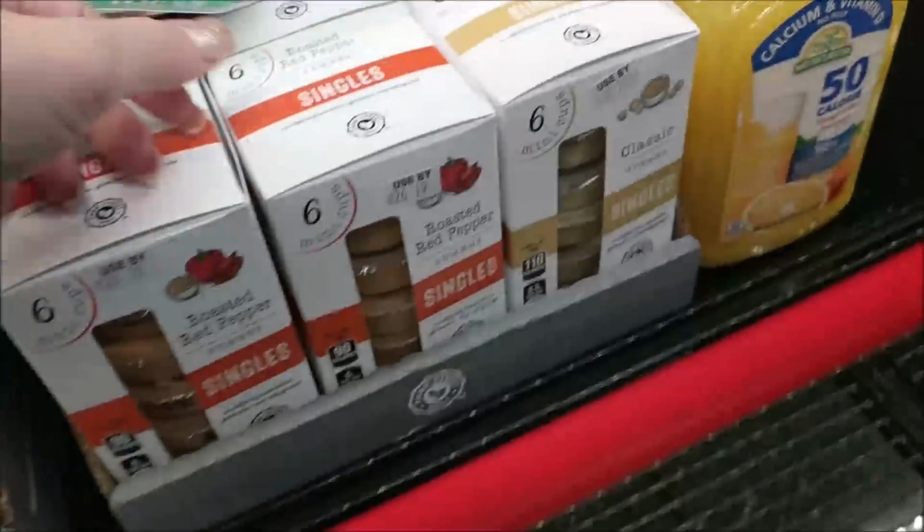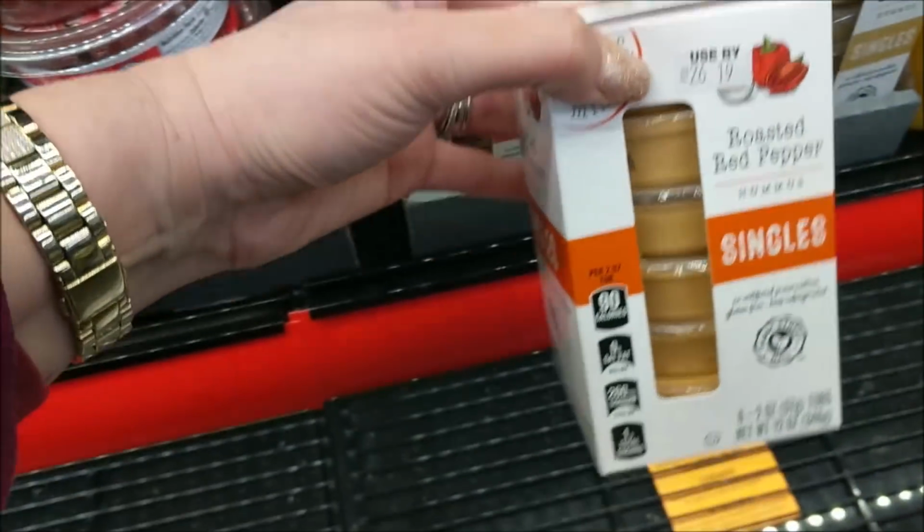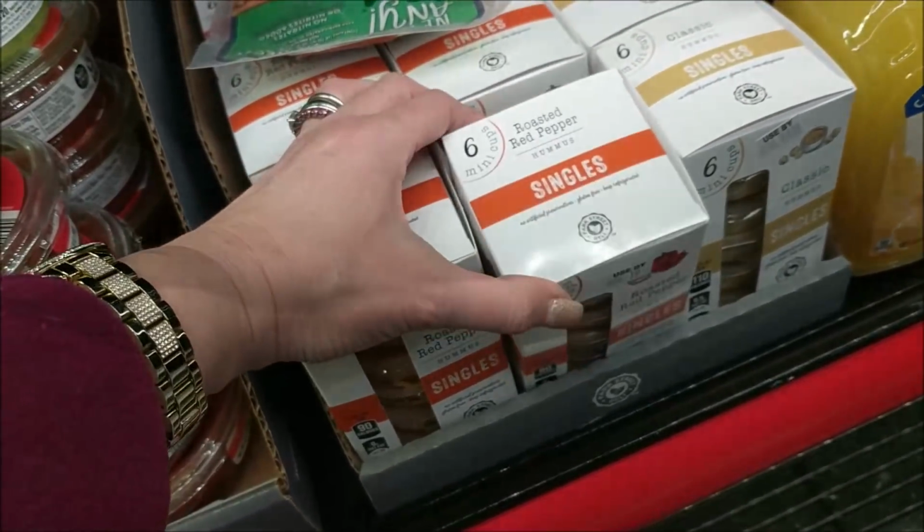So people ask me about hummus. Hummus is not considered keto because the chickpeas are legumes. Legumes are not keto. So these are considered low carb, but not keto, because they are legumes.